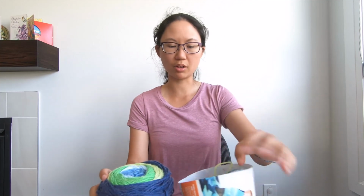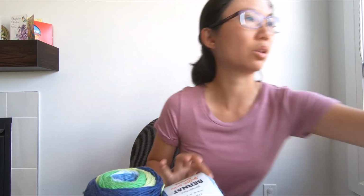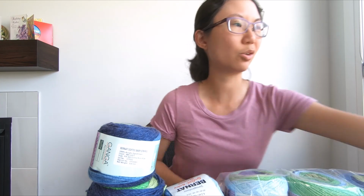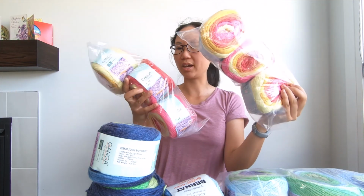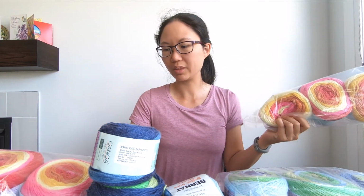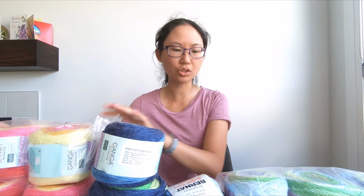I got a total of 12 of these little Bernat Softy Baby Stripes. Let me show you all of them. These are the first three. I have a boy, so I have a lot of blue and green colors, but really, gender doesn't have a color. It also came with really vibrant pinks, reds, and yellows, which I think are still really cute for a boy. I don't necessarily need blue only or pink only. So I got all 12.